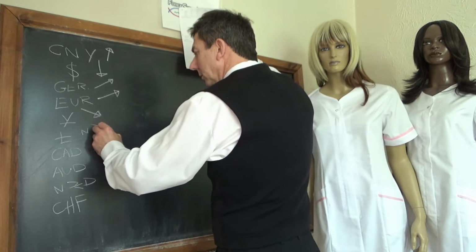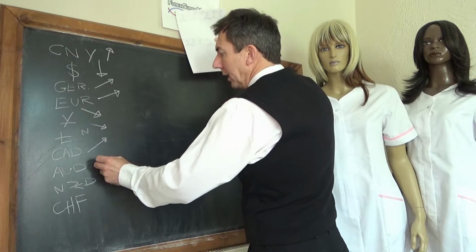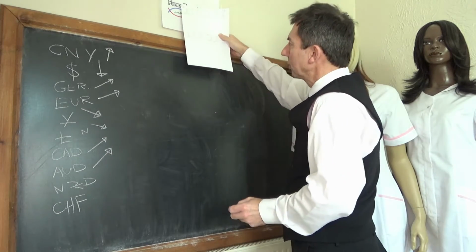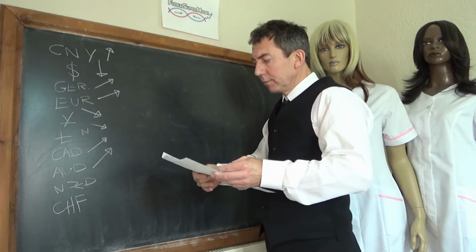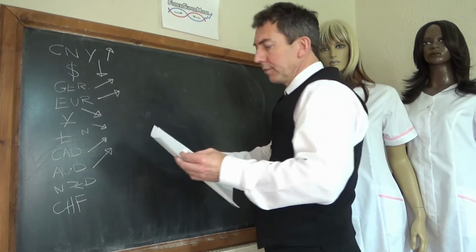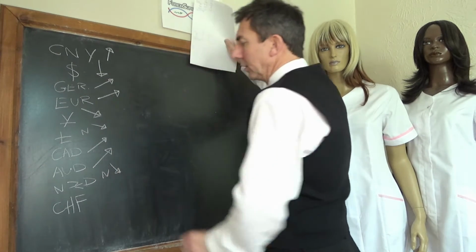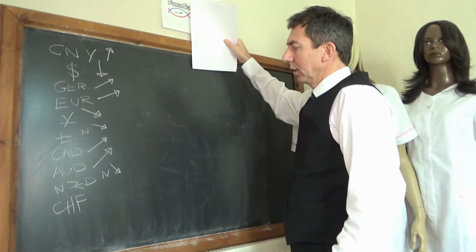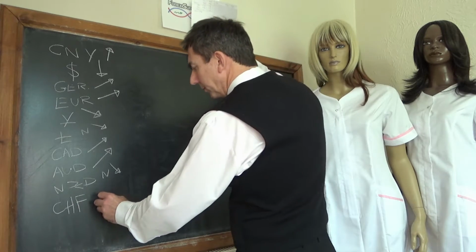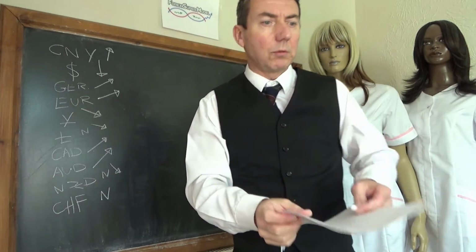So the CAD is improving. The AUD is definitely improving. Very strong tier 2 and solid tier 1. The NZD then is neutral to negative. The tier 2's hanging in there, but the tier 1's starting to look quite weak, and the Swiss franc is pretty neutral. So, right, how does this tie in with what we're looking at then?